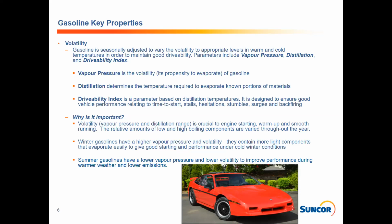So why is it important? Well, it's crucial to engine starting, warm up, and smooth running. The relative amounts of low and high boiling components are varied throughout the year. So in general, winter gasolines will have high vapor pressure and high volatility. That gasoline will have a lot of butane in it. That's how we control the vapor pressure more or less in the winter, is by adding more butane. So more light components that evaporate easily to give good starting and performance under cold winter conditions.